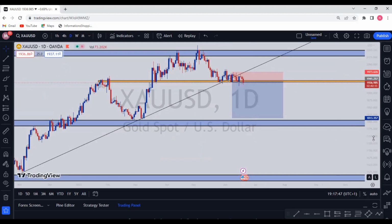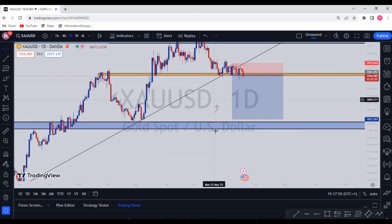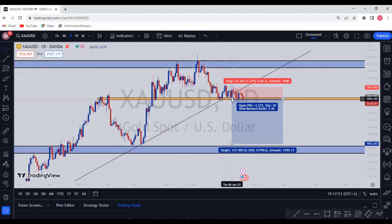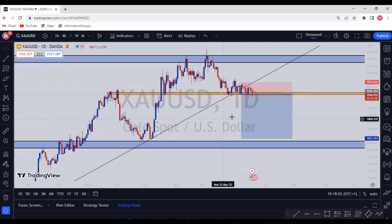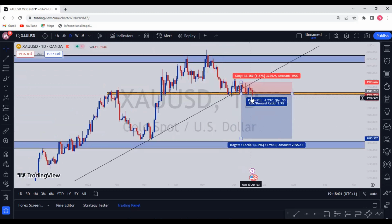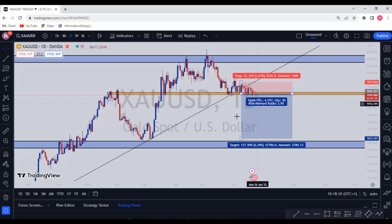Currently in this trade I'm in profit of about $10 already. Now let me not say already, this trade has been running in drawdown for a bit, so it's actually trying to make the move now. I think once we have a daily close below this yellow bar, as I can see now, we are going to head lower.